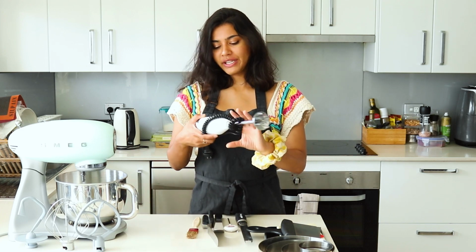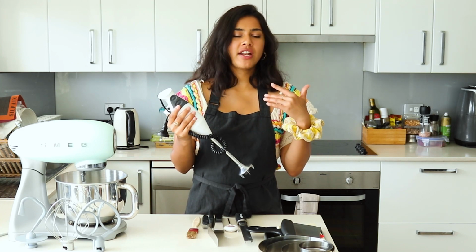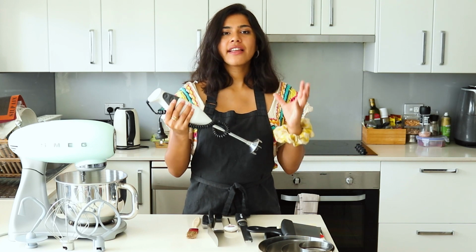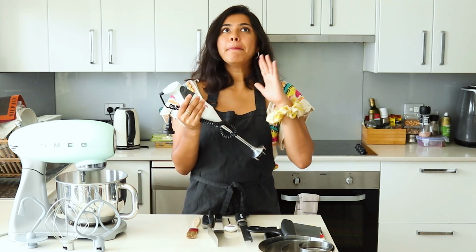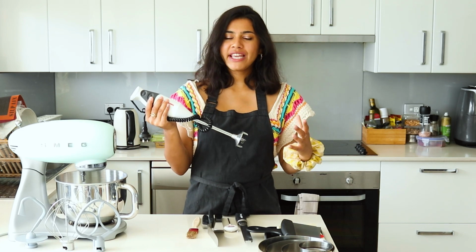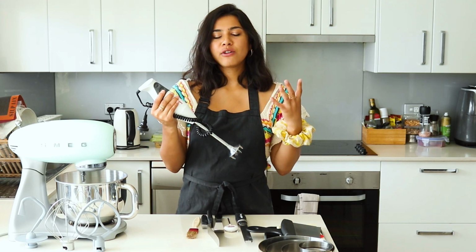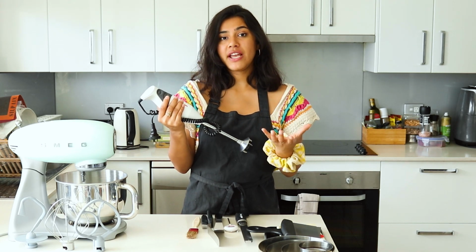Another piece of equipment that I would recommend every baker to have in their toolkit is an immersion blender. This is by no means a must-have, and you can absolutely get away with not having this in your toolkit, but honestly, the results that you're gonna see if you do have an immersion blender is mind-blowing. It's such a huge difference, and you really get to see your baking go from amateur to professional, because an immersion blender really gives you that great quality and great finesse to your product.